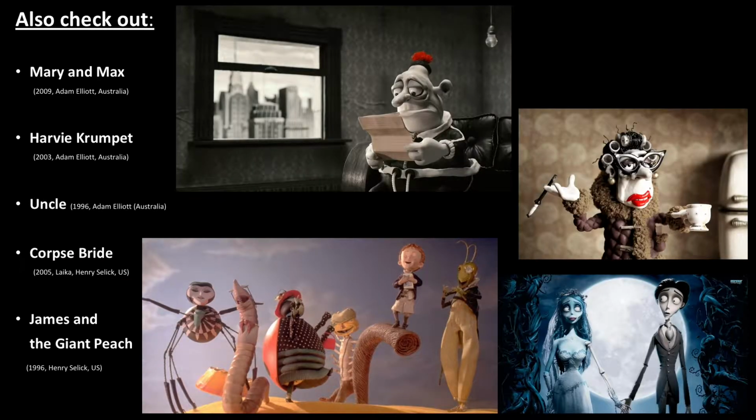Other films that aren't on Netflix, Mary and Max used to be on Netflix, but now it's not anymore. That came out in 2009, and that was by Adam Elliott, who's an artist who works out of Australia. He's done a whole series of films. Most times they're black and white. They use a lot of clay. I really like his sets. The story is really nice.